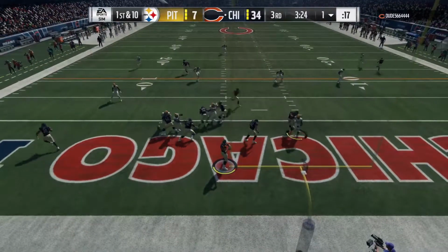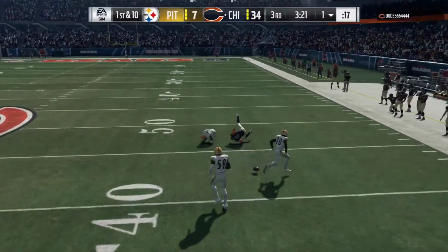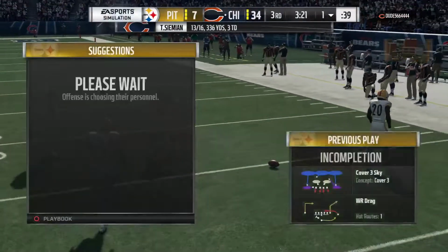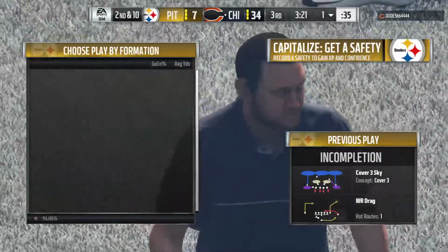From the end zone, Simeon, and going deep for Hill. And that one falls incomplete. Looked like he might have had position there, but he couldn't hold on at second down.